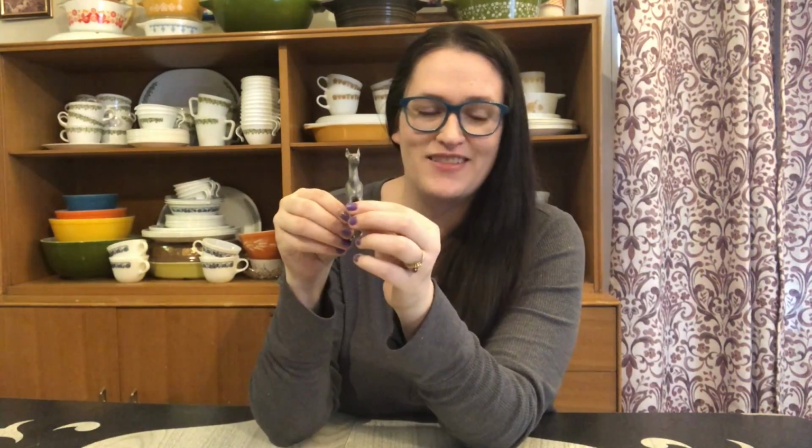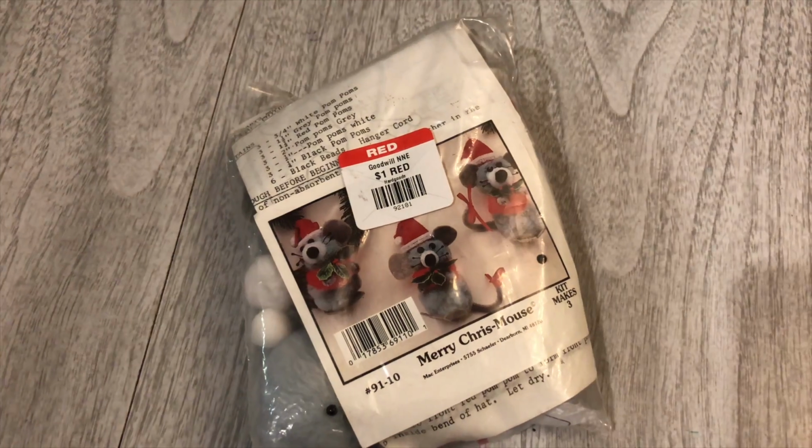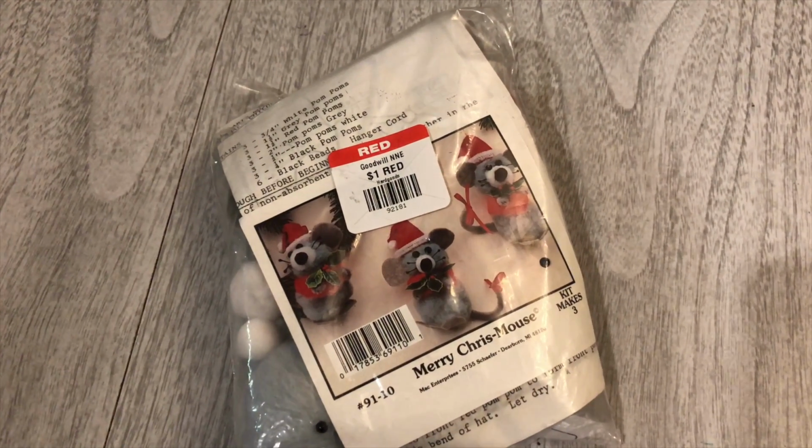Yeah, so I don't really know what to do with him if he's not going to stand up, but I thought it was a cool little pewter dog anyways, and I'm only out 80 cents if I can't figure it out. So I did grab this little mouse craft kit to do with my son.